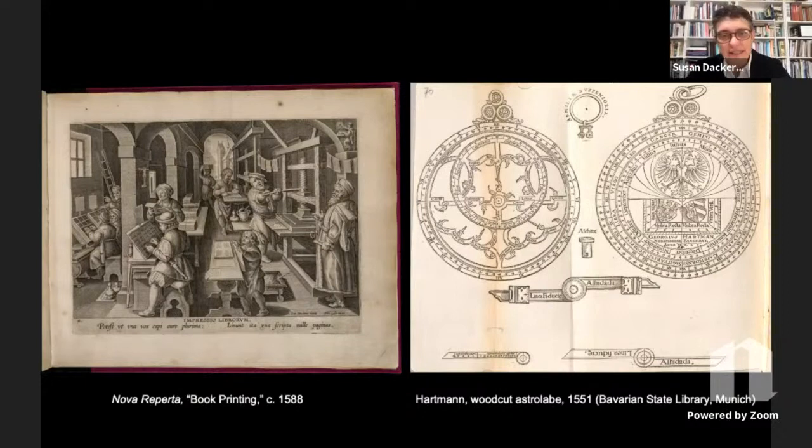You know, it's a bestseller for a lot of reasons. It allows you to identify and predict the placement of the stars in the sky. It allows you to tell time. As you can see on the verso, there are also the signs of the zodiac for casting predictions. So they had multiple uses.